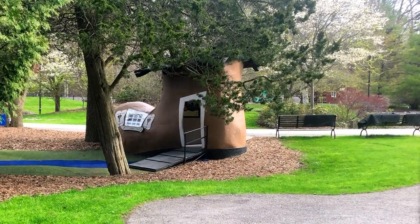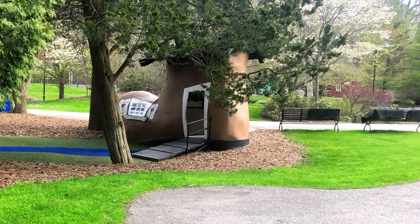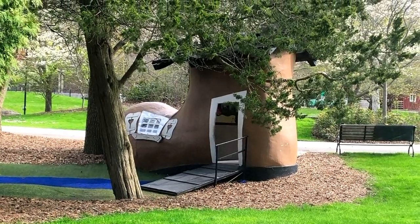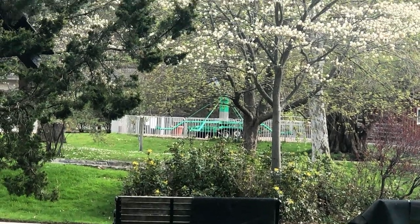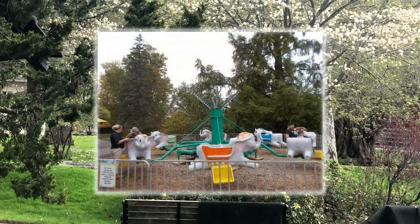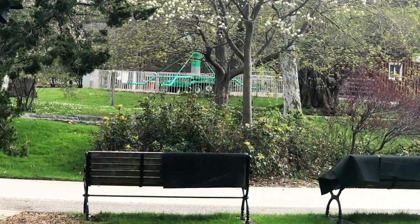I mentioned earlier that the park is well known for their storybook and fairy tales, statues and scenes. Well, here we can see an example of that. This one being dedicated to the little old woman who lived in a shoe. Now, if you see that green thing back there, that is normally a flat ride. I am not sure what kind, but again, all the gondolas of the ride are removed for the off season, but they'll get placed on again as soon as the park reopens.